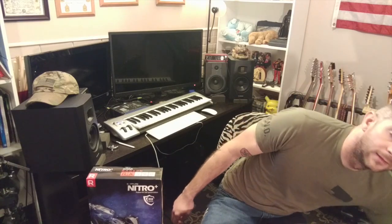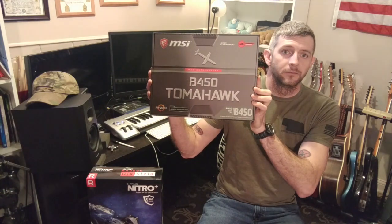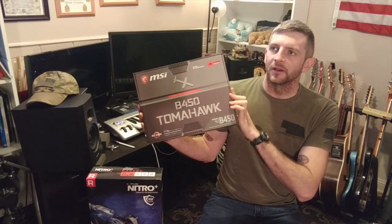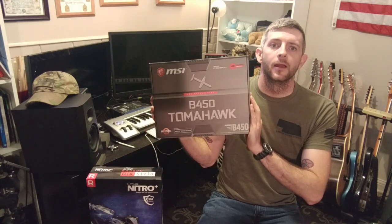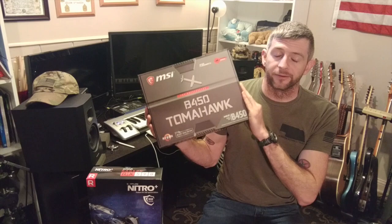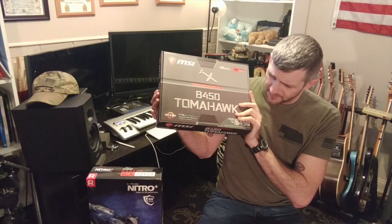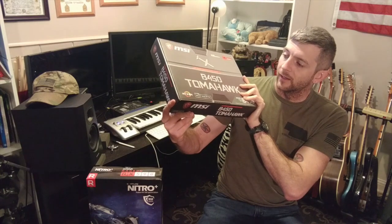Then we went with the B450 Tomahawk. This has everything I need. It doesn't have anything extras, you know. I'm not going to be doing crazy overclocking. This has overclocking unlocked, so I can do that, but this will get the job done. It's got all the peripherals I need, and then some. So it'll be good for future builds and stuff, and as you can see, it is compatible with Ryzen architecture.